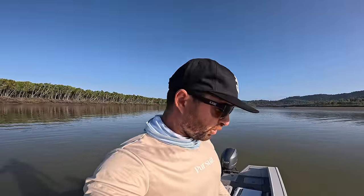But look, let's get straight into it because the water's actually really clean for the conditions. So if I do find a barra, most likely he's gonna see the lure, follow it, and most likely turn away, but we might get a bite.